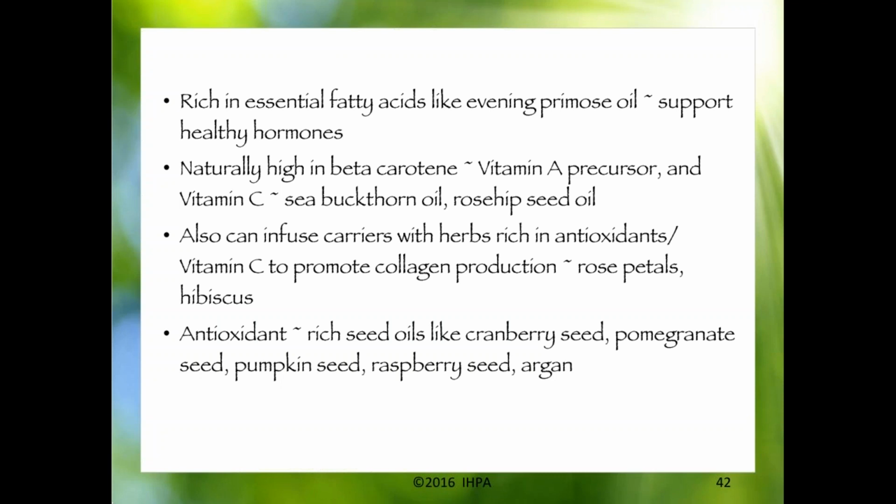So some of the oils that I particularly like for people who are looking to age gracefully: evening primrose oil, it's rich in essential fatty acids. You want to look for oils that are naturally high in antioxidants like beta-carotene, which is a vitamin A precursor that the skin can actually store and convert to retinol when it needs it, instead of applying a retinol to the surface of the skin directly, which can cause inflammation.